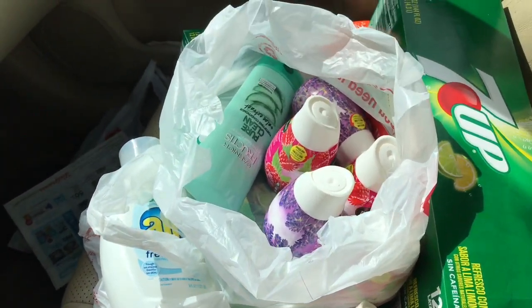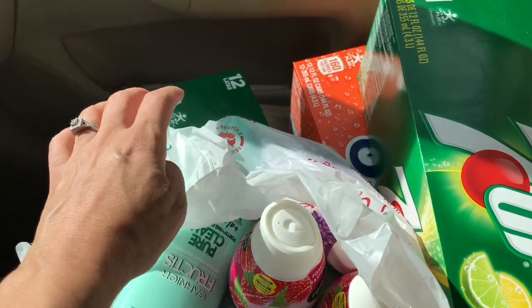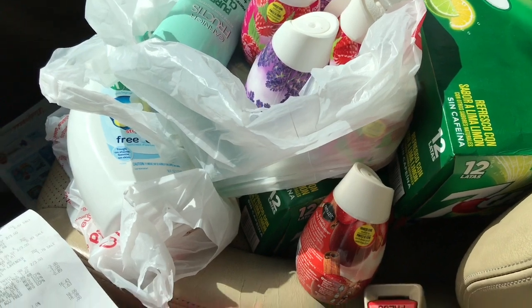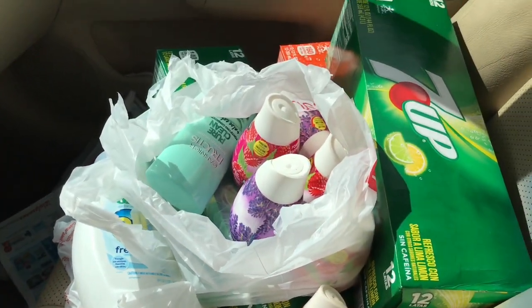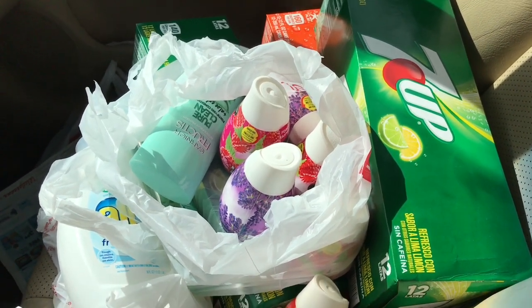And this is a new Walgreens, because you guys know that I did move, so this is a new Walgreens that I was just testing out, that's really close to my house. But I don't know, it seems like this Walgreens has quite a few issues with their register.